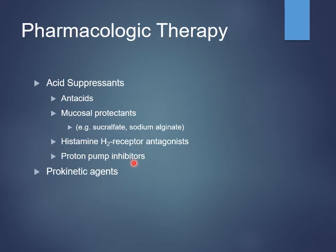So the same drugs we're going to use here for these patients. Obviously, you don't worry about things like NSAID-induced ulcers in a lot of them, unless they had something like juvenile rheumatoid arthritis. So most of the time, there's not going to be an inciting cause like a drug that you can just discontinue to help with this. However, a lot of the drugs we're going to use here are going to be very similar. Antacids, obviously, so I want to show some good examples of antacids.